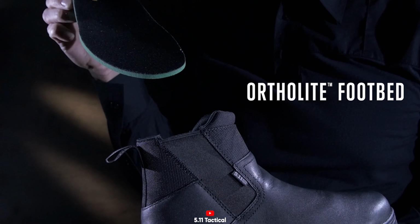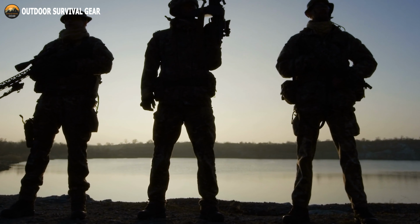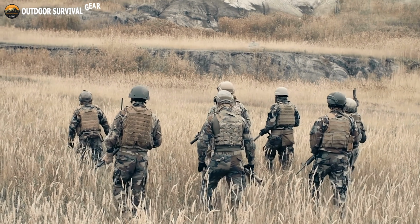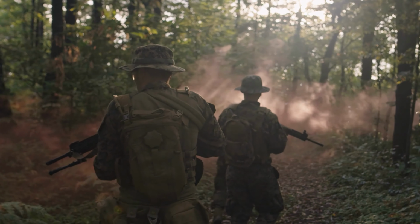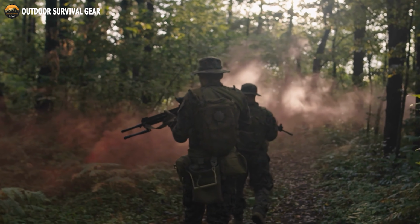And the Ortholite footbed provides all-day comfort, while keeping your feet dry and fresh even during extended periods of wear. So, whether you're hiking, camping, or on a tactical mission, these boots are a reliable and versatile choice to keep your feet protected and comfortable all day long.